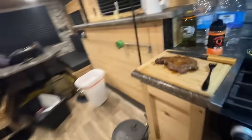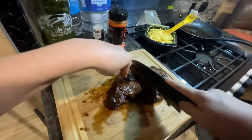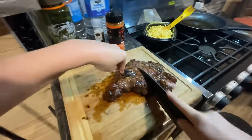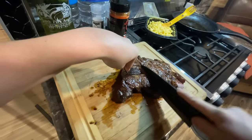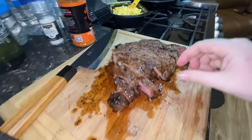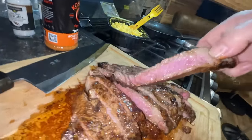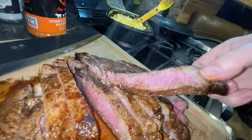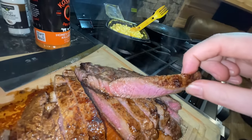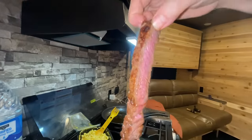Alright, y'all. It's been a solid 3-4 minutes. I'm gonna cut into this sucker, see how we did. Moment of truth. It's perfect. I'm talking perfect. Look at that piece of meat there, boy.